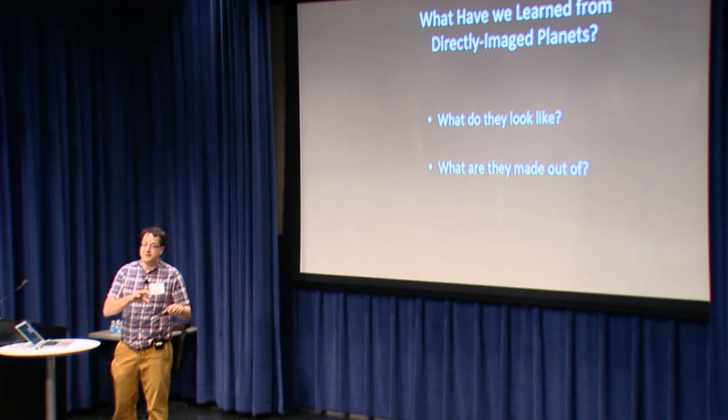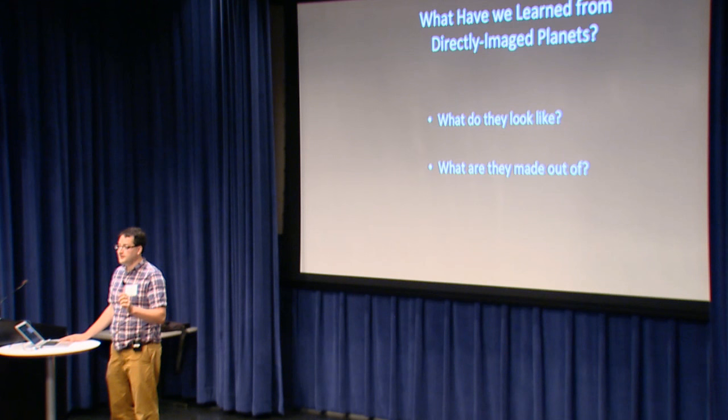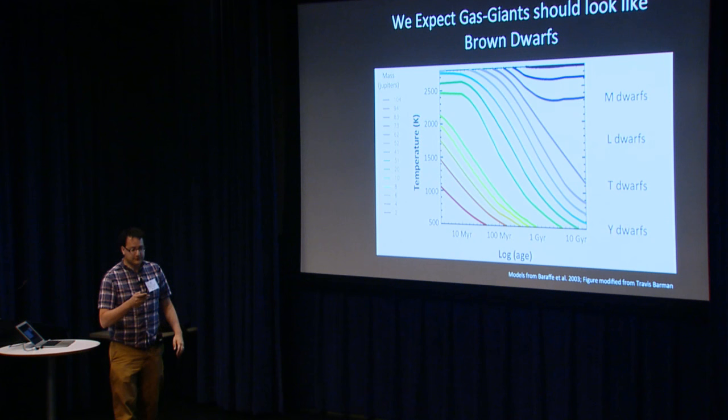So to first order, what would you expect an extrasolar planet to look like? In the last 10 years, we can take a picture of an extrasolar planet. We can measure their colors at different wavelengths. For the first time ever in human history, we can figure out what an extrasolar planet actually looks like. What do we think they're going to look like? And so if we go back to this plot, this is sort of the first order way that we would think about what an extrasolar planet would look like.